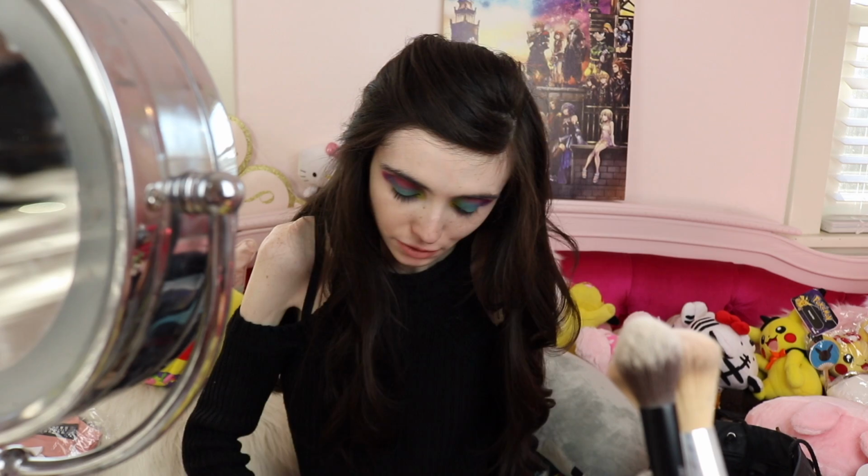I'll fix up this eye a little bit too, and go over it in sections. I think it needs a little bit more blending. I guess that's why people usually do the crease part first, so that it tends to blend better. So it kind of makes sense. Alright guys, so I have all the shadows on now.